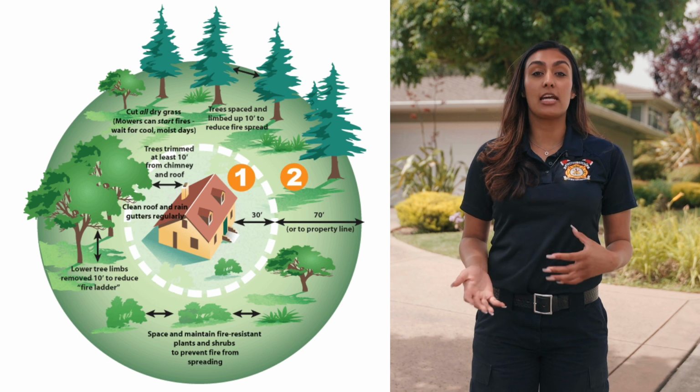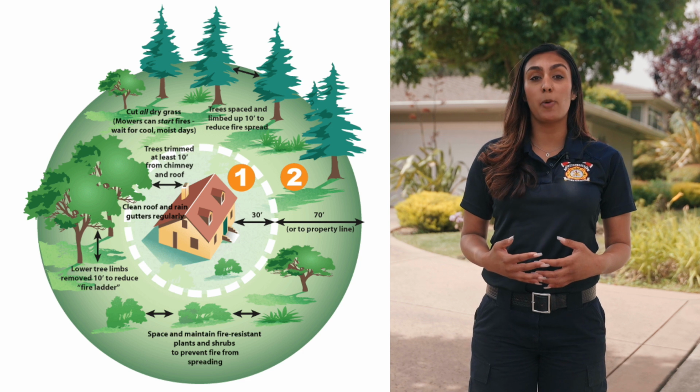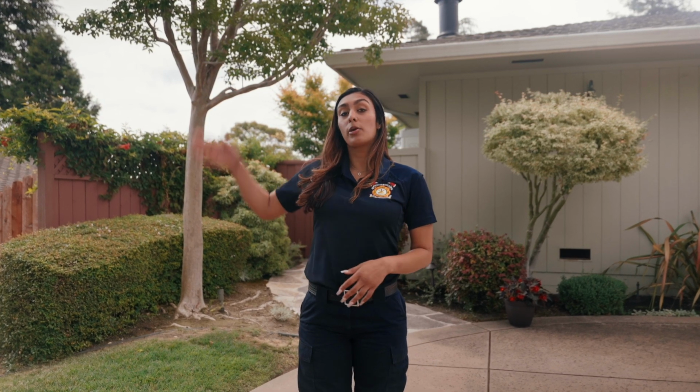Defensible space is essentially a buffer zone between your home and the surrounding wildland area. The idea is to protect your home as much as possible in the event of a wildfire by maintaining your vegetation. Defensible space guidelines include thinning and separating vegetation, trimming trees away from your home, and removing any dead or dying materials.